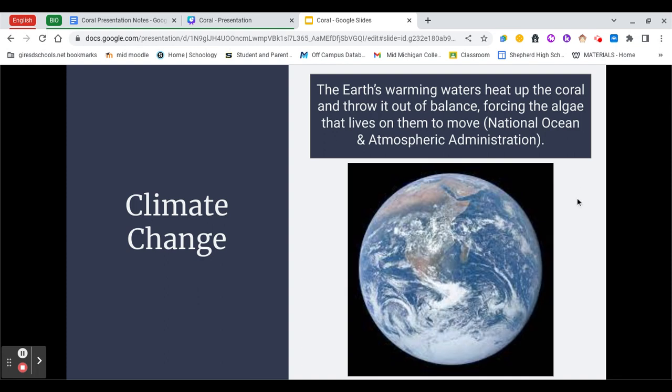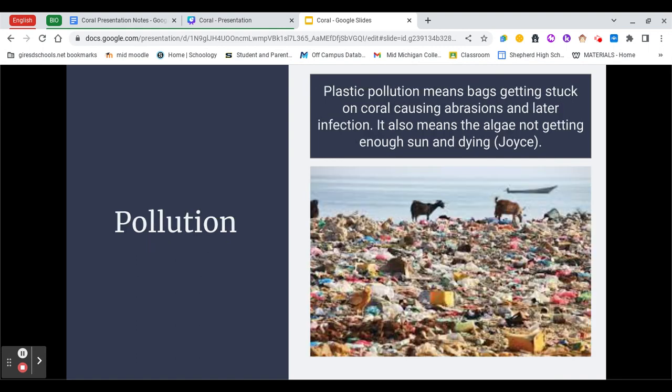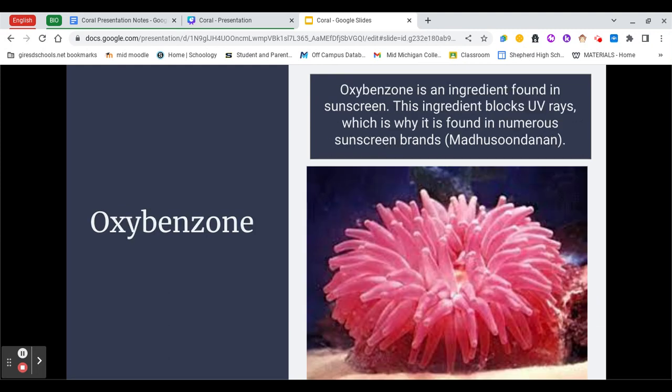So climate change affects coral because the warming water stresses it out. It throws the coral and algae out of equilibrium, so the algae is forced to leave the coral and move on. Pollution, such as plastic bags, gets stuck on the coral, which can later mean the coral gets infected. This also means the algae is not getting enough sunlight and is dying.